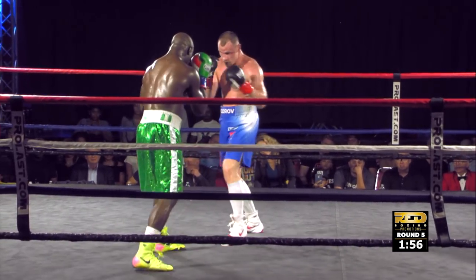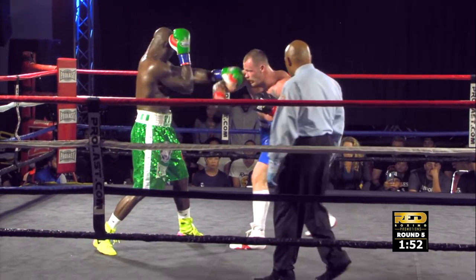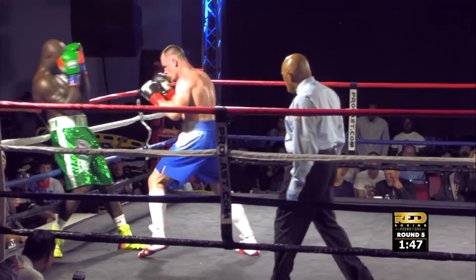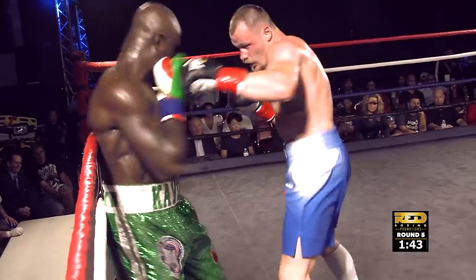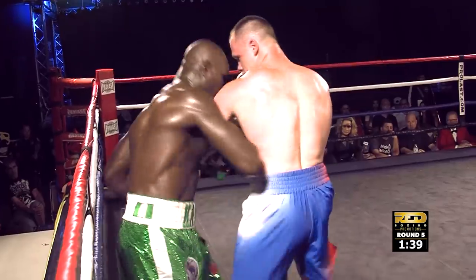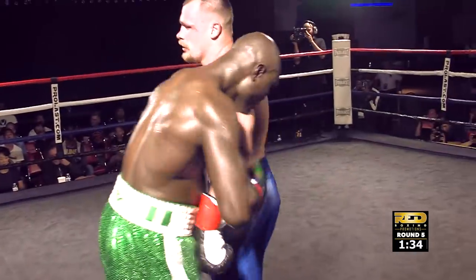See Latif, the moment he starts to land some important punches, but now Alexi is right back on it. He's jumping right back up on it. He's going to work. Latif needs to get out of there and start attacking. So now the referee just told Latif he better show him something. Yeah, he can't just be right there.